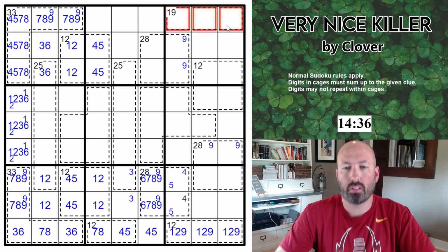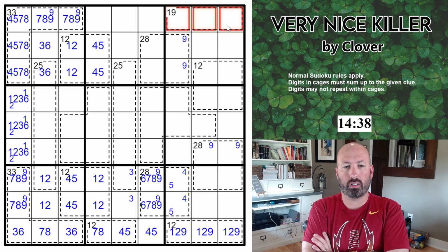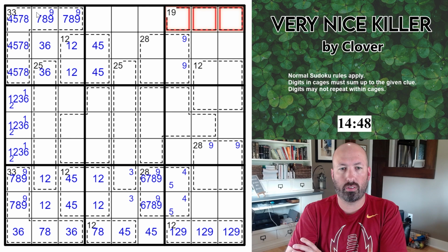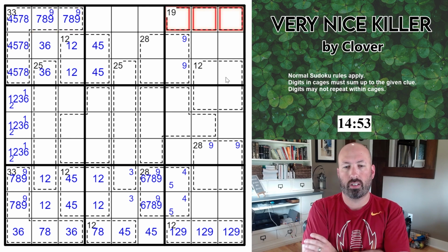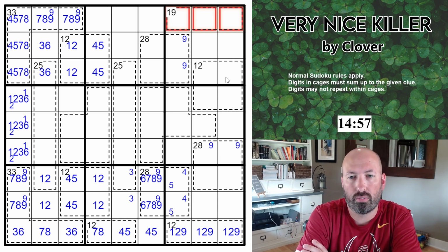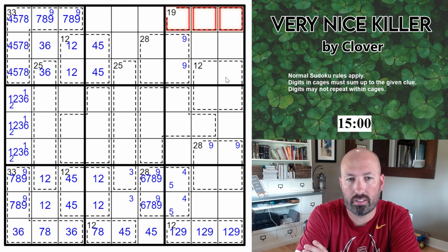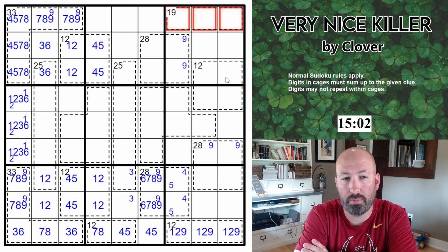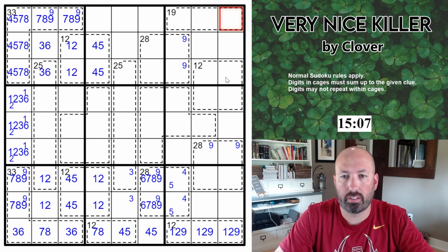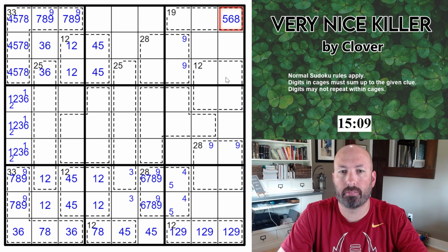Okay, so coming back to the 19 cage, we know it can't have an 8 or a 9, and either 7 or 8 is going to be missing, because we can't have 7 and 8, essentially. So we can have an 8 or a 7. If we have 8, then it needs to be 8, 4, 7, or 8, 5, 6. It can't be 8, 4, 7, so it'd have to be 8, 5, 6. So 8, 5, 6 is one option.